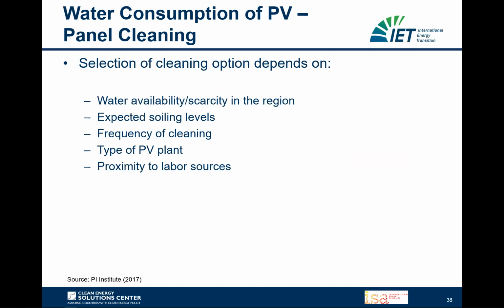And of course, the selection of these cleaning options really depends on a lot of factors. First of all, it depends on the water availability or water scarcity in your region. When you have your solar PV system installed in a very arid area, it does not only make economic sense to use dry cleaning technologies, but it also probably makes sense from a regulatory point of view, because the environmental regulation, for instance in northern China, does not really allow you to use any water to clean your solar PV panels, and therefore you are looking into dry cleaning options by default.